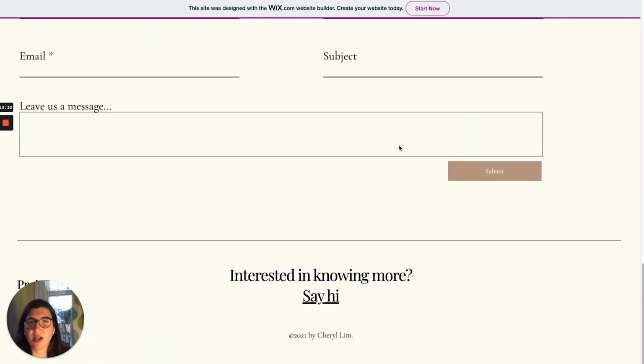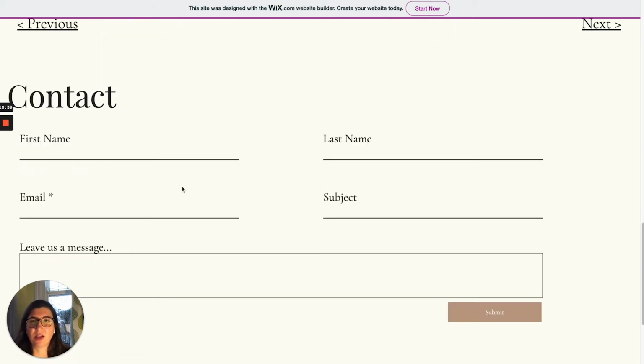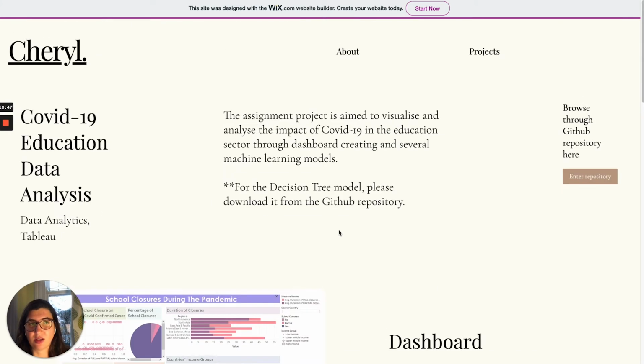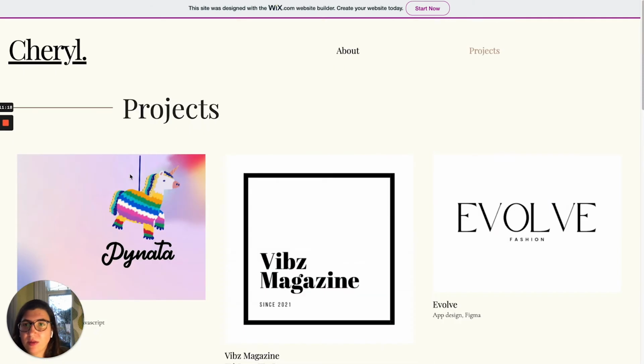Okay, so I see that you have these arrows to go back to the previous project or go to the next one, and the contact form stays below the page. I mean at the bottom of the page, which is absolutely great. I couldn't change that. Let's go back to the projects to see what you have here. So let's go to the first one.